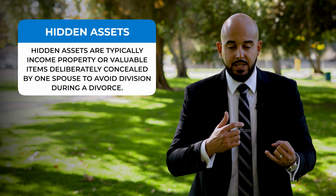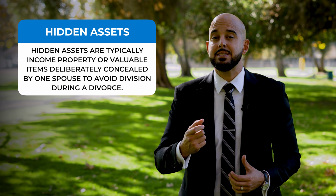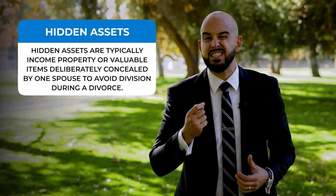So what is a hidden asset and why do they matter? Well, hidden assets are usually income, property, or other valuables that are deliberately being concealed by one spouse in order not to divide it during a divorce. And the reason why they matter, well, sure, it ends up not allowing for an equitable division. The person who is being hidden from, you're not getting your share of what the community acquired during the marriage. But the question is, how do you determine if an asset is actually hidden?